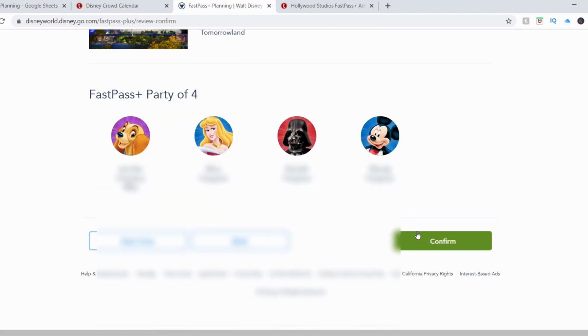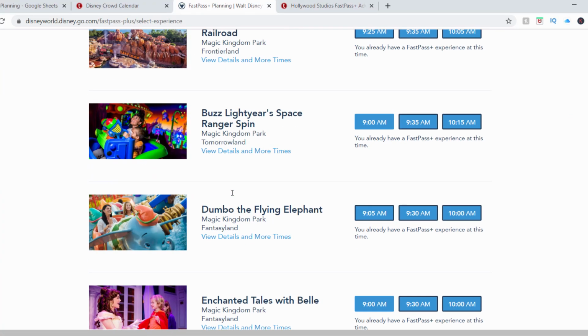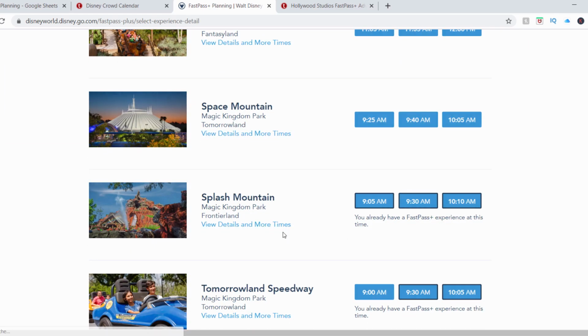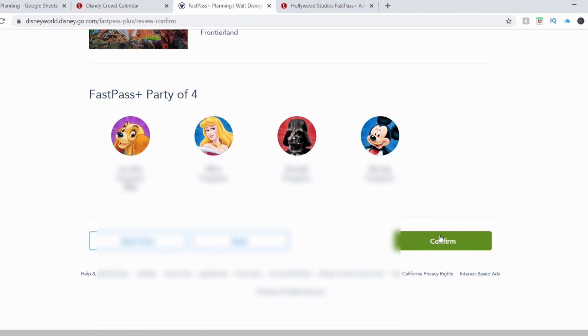Okay, so we had an 11:20, so we need like a 12:20. Splash Mountain is what we're shooting for. 12:20 or later Splash. And I do like Splash later in the day because you get wet, and so I don't want to do it first thing in the morning. Wait till it's real hot, right? Okay, let's see. Splash Mountain, 12:20 or later, I think is what we want. Here's a 12:30. That's fine. We'll take that. And okay, that one is done.